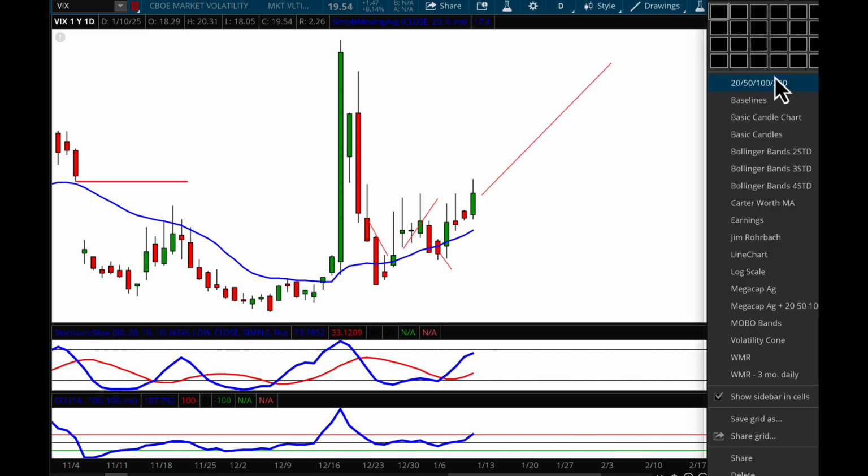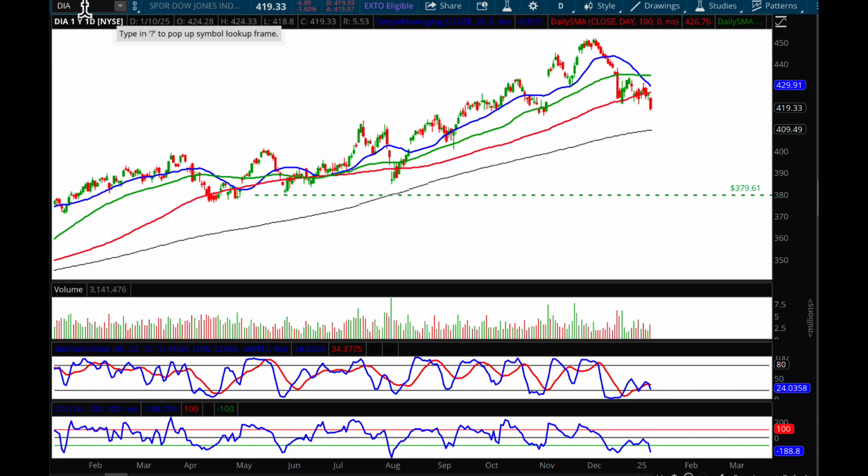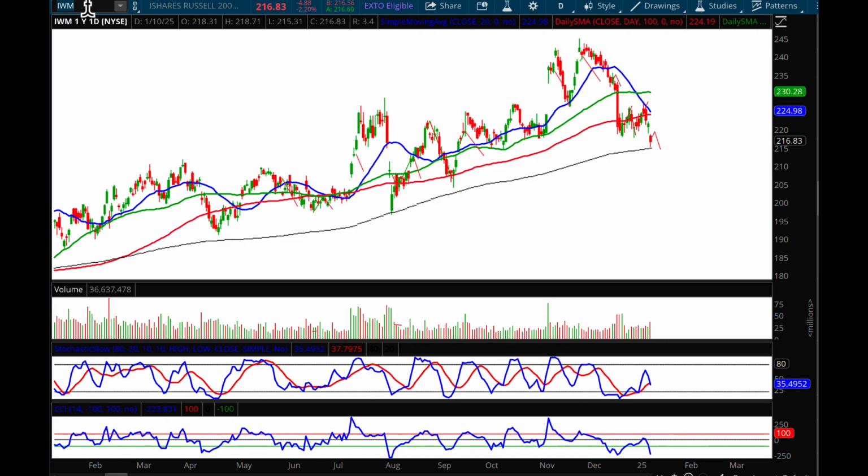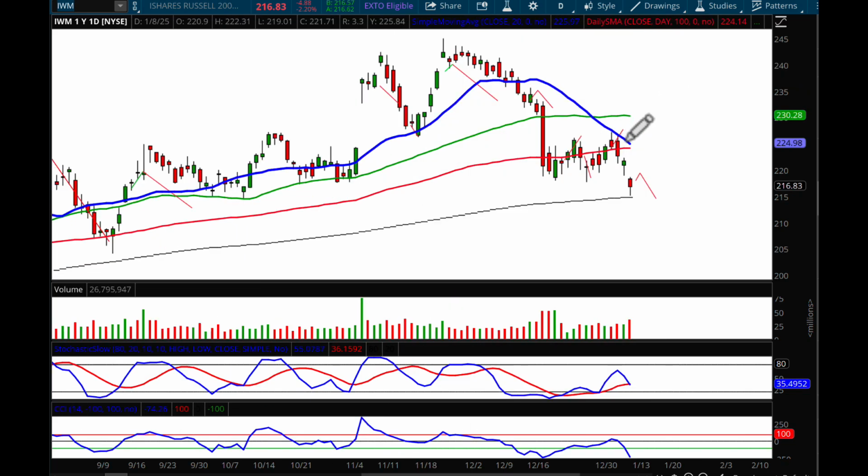Now I want to show you something here on the moving averages. Look at the Dow Jones Industrial Average. This is the DIA. You see that blue line? That is the 20-period moving average. And that 20-period moving average is now crossing below the 50. And the price action is dropping quite nicely below the 100-day moving average, which is that red line. Right now, if I go to IWM, you're going to see something very similar, except that the 20-period moving average here in that blue line is about to cross below the 100-day, and we are flirting with the 200-day moving average. It's been a while since that's happened, but folks, pay very close attention.